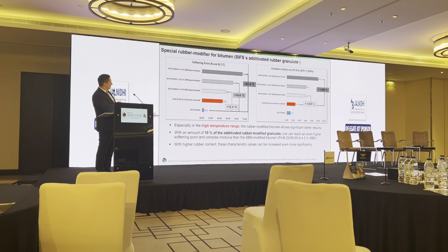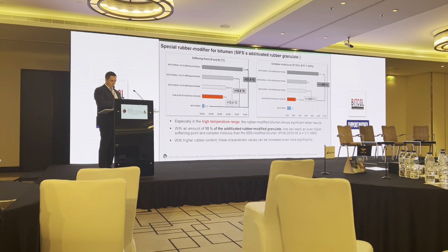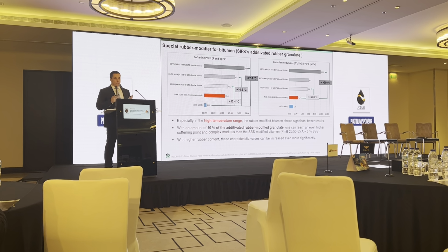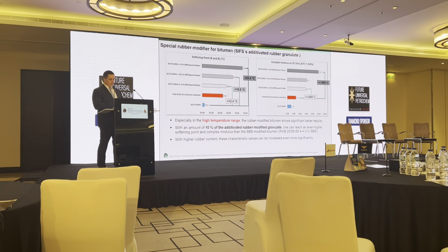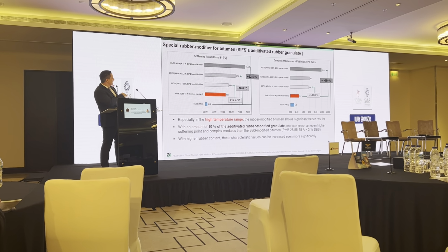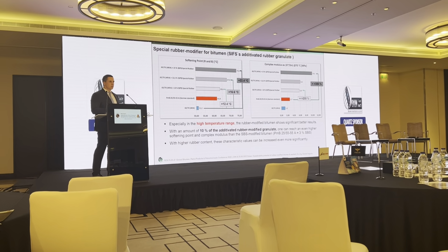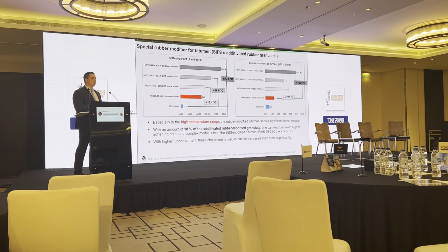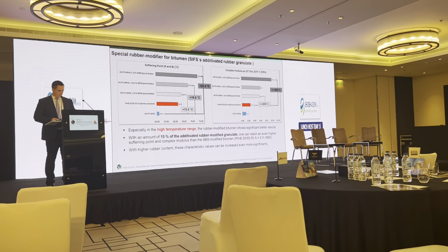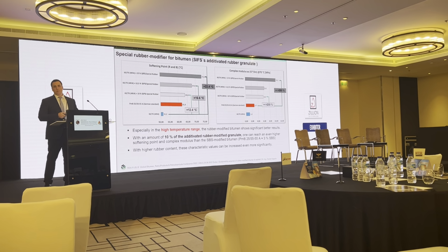You can see we came from 12.4 degrees C, it goes up to 16.6 and 20.4. So with an amount of only 10% of activated modified rubber, one can reach an even higher softening point and complex modulus than the SBS modified bitumen. You can see here it's comparable, 61.8 to 63.6, and the complex shear modulus, the stiffness of the bitumen at 70 degrees C, goes up to 200%. So with higher rubber contents, these characteristic values can be increased even more significantly.